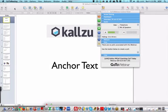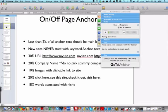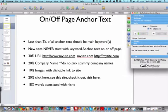So what I'm going to do is have all these slides available in the replay in the members area, and hopefully you could hear what I was saying. I think it was just that the screen wasn't visible, but you heard most of it, and this was the overview right here.